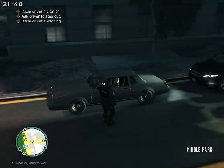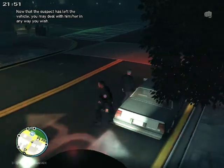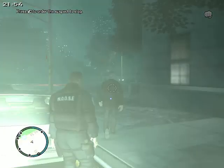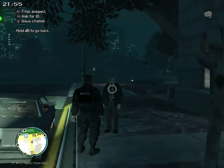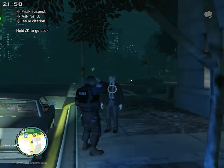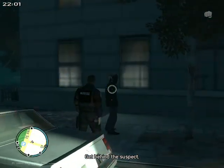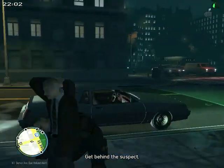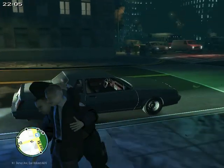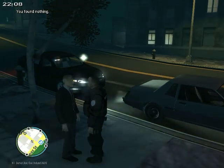I'm going to ask you to step out of the vehicle for me, please. Alright, sir, do you have any knives, guns, drugs, needles, anything that can poke me, stab me, harm me, or kill me? Let me go ahead and frisk you real quick. We're going to see if there's anything on him. Alright, nothing.